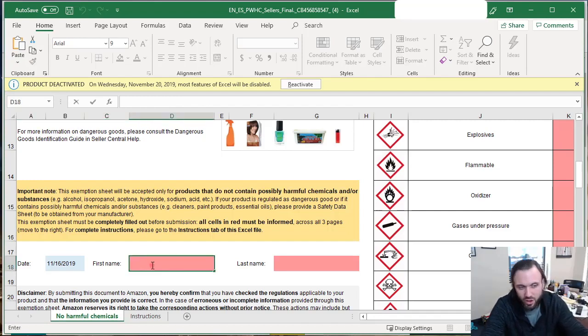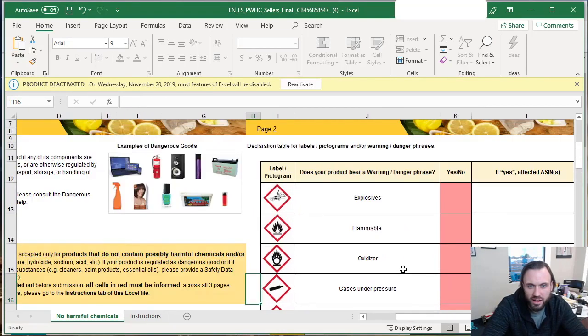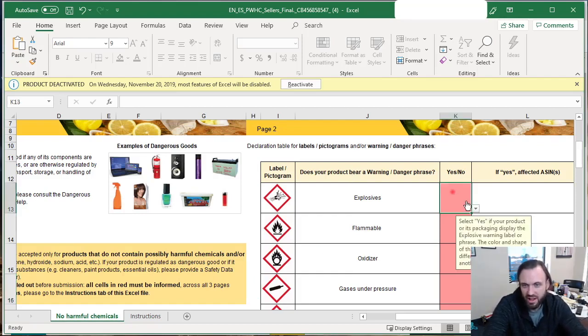So what I like to do is start filling out this information. It already populates the date for me. Today is the 16th of November. And then you want to put in your name, so I'm going to put in my first and last name. And then I keep scrolling to the right, and it's going to ask some questions. It says, does your product bear a warning or danger phrase? And then it has a drop-down selection, either yes or no. So we're going to assume that all of these are no.